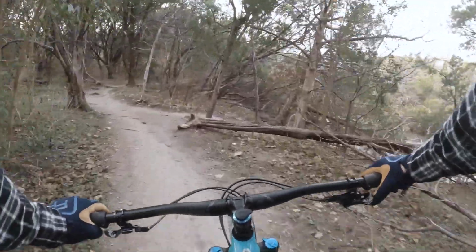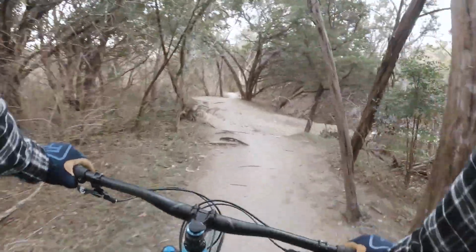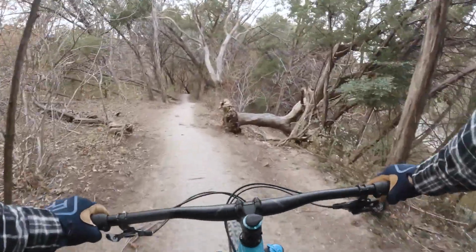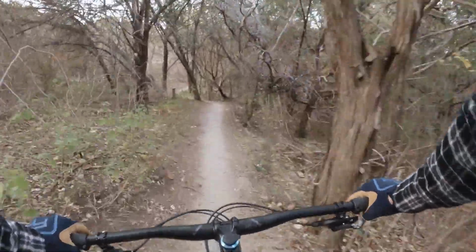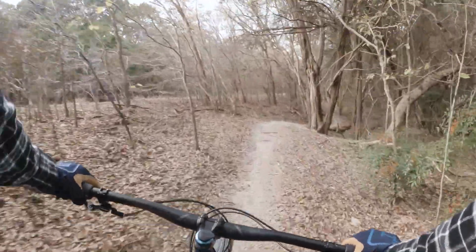So I think what we'll do is ride this section out, and then the fun little climb that I like to use to go back up to the parking lot. You can certainly take the road too, but I enjoy the climb. We'll probably go hit that, and then call it good for a quick Sunday afternoon ride.